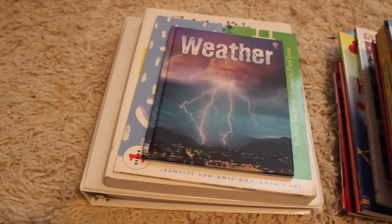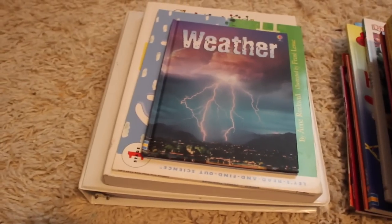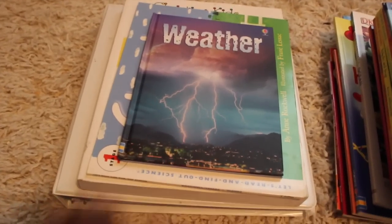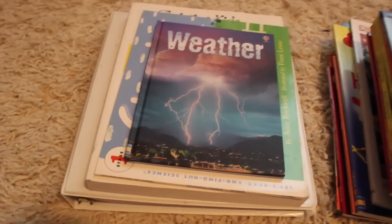Before we start our homeschool year, we're going to do a mini weather unit, basically because after the tornado hit our house this last year, my children have been terrified of bad weather patterns. So I figure if we do a weather unit so they can actually understand the weather better, they won't be as afraid as they have been.